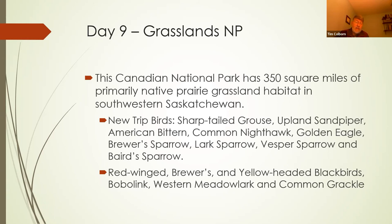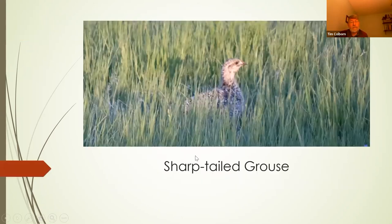And you can see blackbird species were quite numerous. I kept seeing all those birds, of course, being in that beautiful grassland habitat. They were typically abundant. So here's a photo of a sharp-tailed grouse early in the morning, going through some tall grasses. Note that small bill and that cryptic pattern on its back.